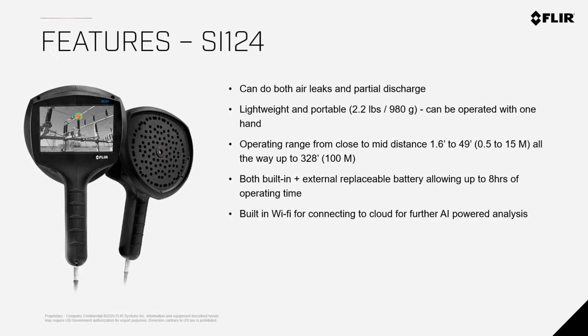Obviously, using the computer, it's going to be a bigger screen and easier to use, but you can do all that stuff with the built-in Wi-Fi. It's got a big 5-inch screen, so easy to see. The operating temperature is 14 to 122 degrees Fahrenheit. So basically in any condition, inside, outside, for the most part, you can use this camera no problem.